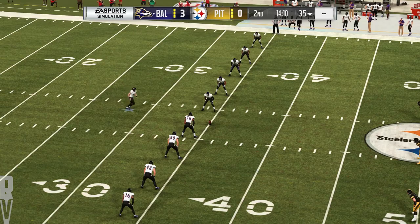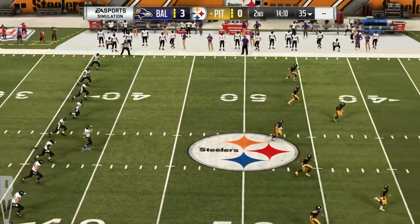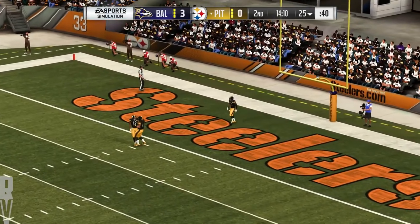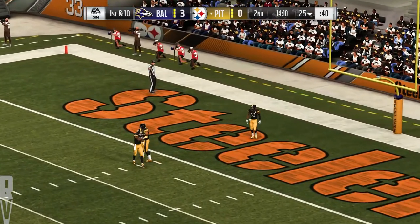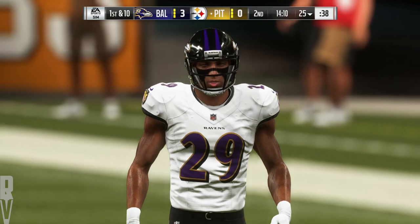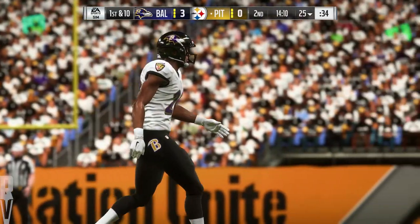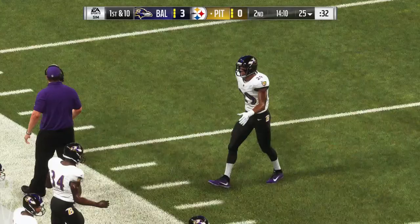Tucker now following the made field goal, set to kick it away. And this will not be returnable. It's out of the back of the end zone for a touchback. And Pittsburgh getting set to take the field. They've had it twice. They punted twice. Not the start they were hoping for.